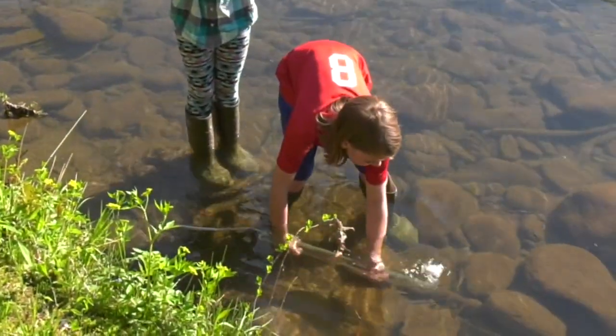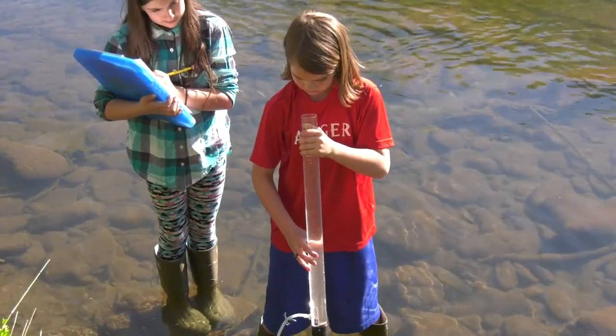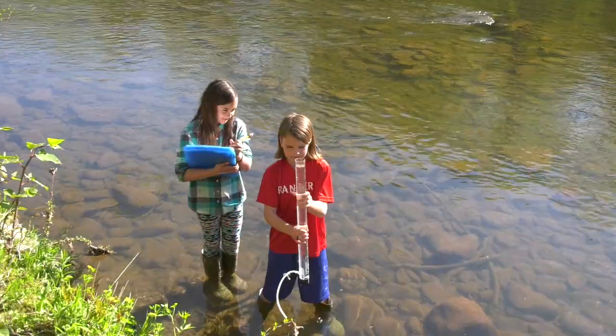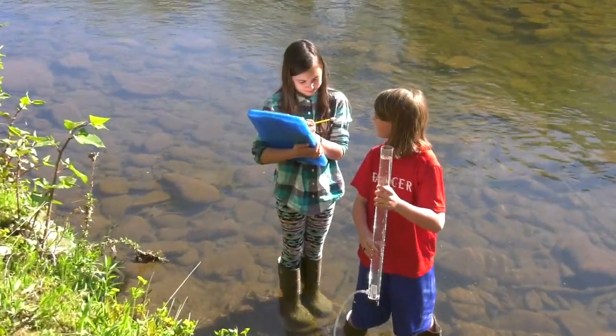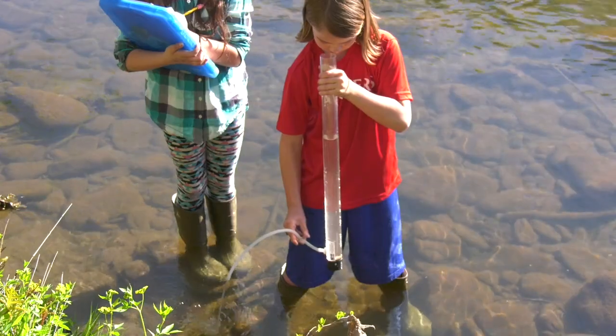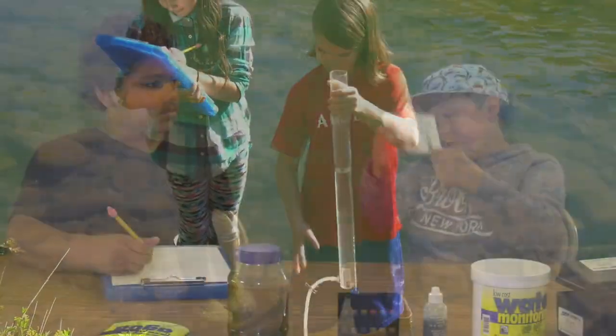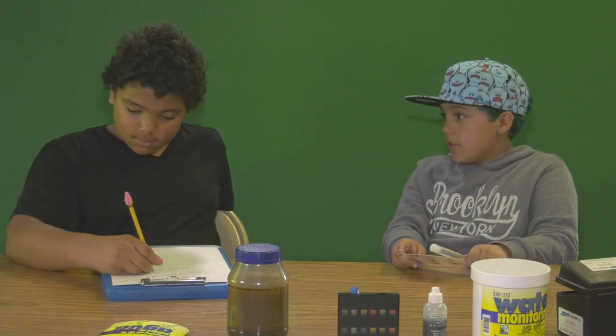It works by filling the tube with water and then looking down the tube to see if you can see the black and white pattern at the bottom. When you see the pattern, you record the level of the water in the tube. If the water is turbid, you may have to let the water out of the tube until you can see the pattern. The results can be analyzed later back at school.